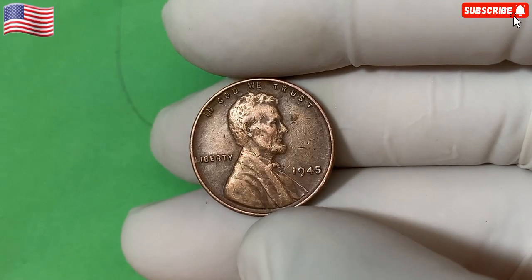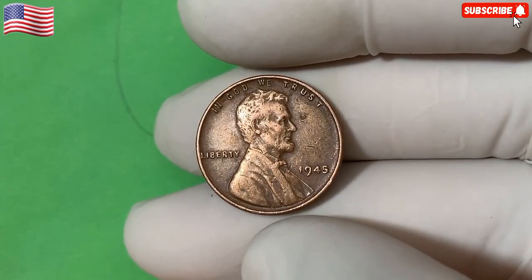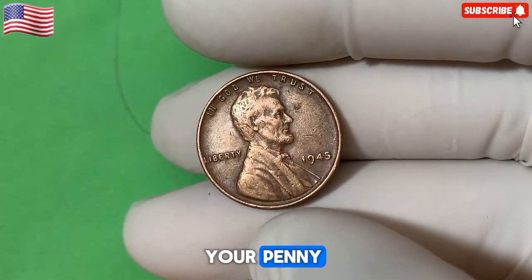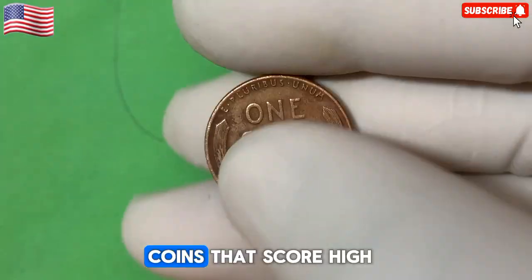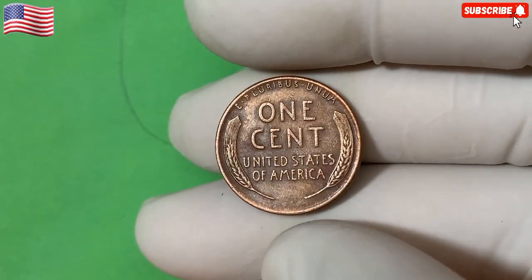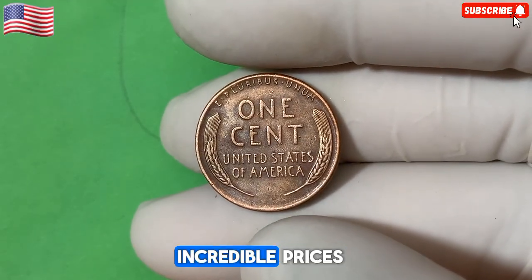Still not sure? Then it's time to have your coin professionally graded. Companies like PCGS or NGC can analyze your penny, assign it an official grade from 1 to 70, and certify its authenticity. Coins that score high, especially those graded MS 65, MS 66, or above, can command incredible prices.